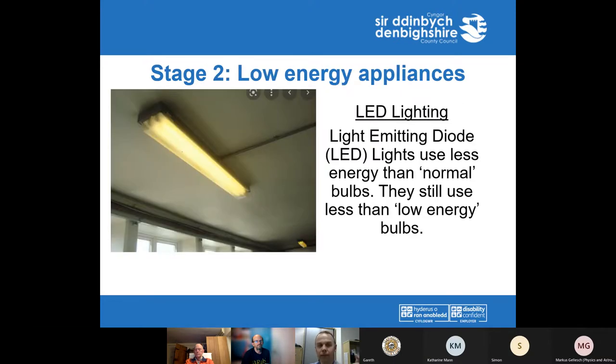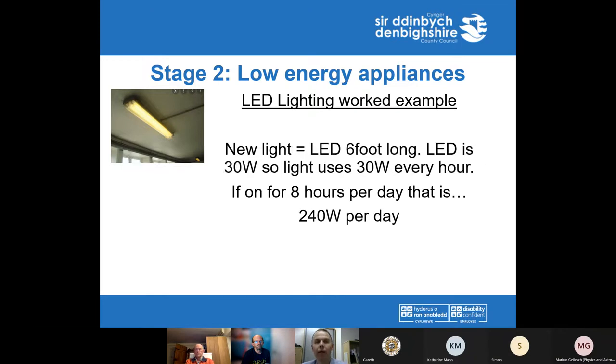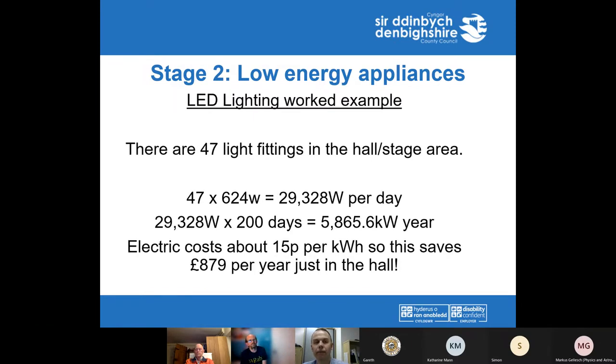And those are the old lights. So those are the sort of stats, really. You can see how much they used before and how much it's saving. That's for each and every light, how much it's saving. So the hall alone, swapping over to LED, is going to save us £879 per year in energy.